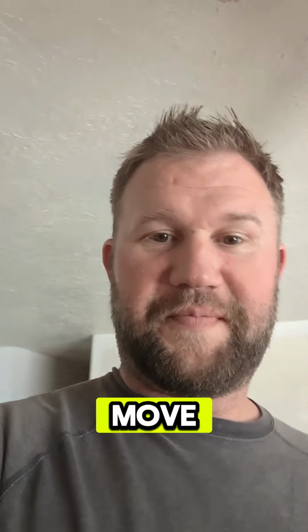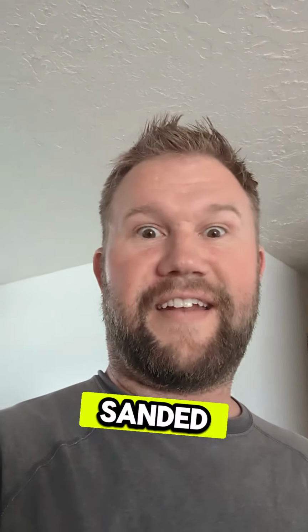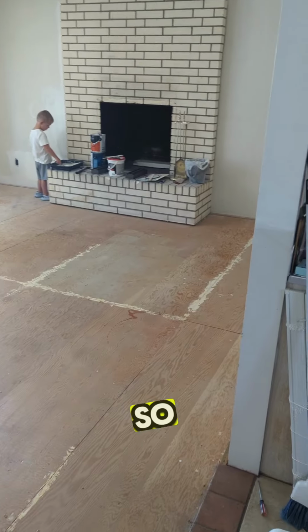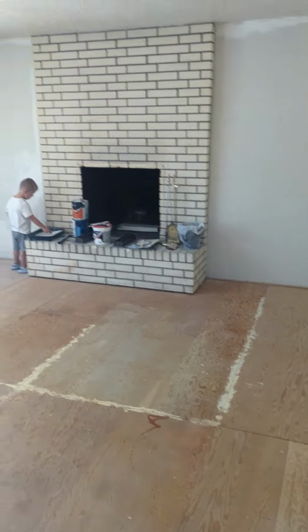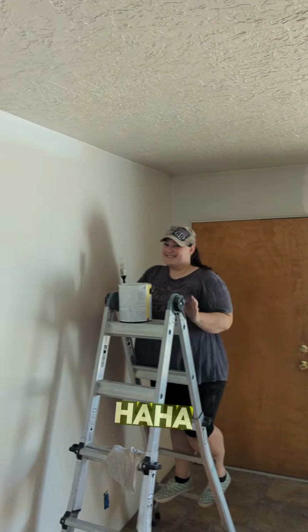We're getting ready to move, and this is kind of what we're doing. We've gotten the carpet out and getting ready to paint. It's all sanded, everything. So it's been really crazy. So, carpet. And it's all getting ready.